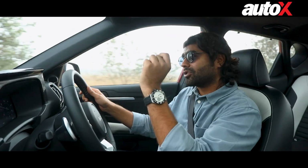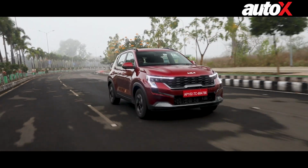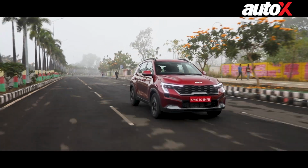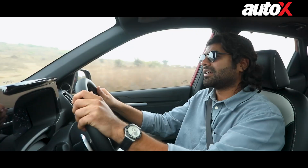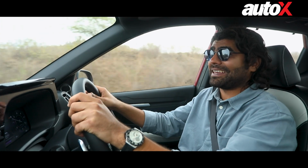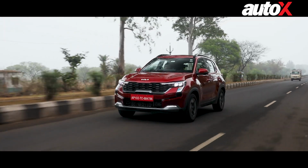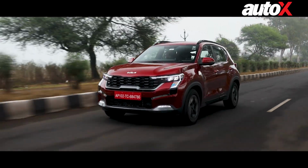In fact, the turbo petrol and the diesel, both these engines can be had with manual and automatic transmission options. However, the naturally aspirated petrol engine can only be had with a manual transmission. But for a little bit more convenience, the diesel engine can be had with a third transmission option as well, and that's the IMT, the clutchless manual. So basically it's cost effective and it's convenient also.